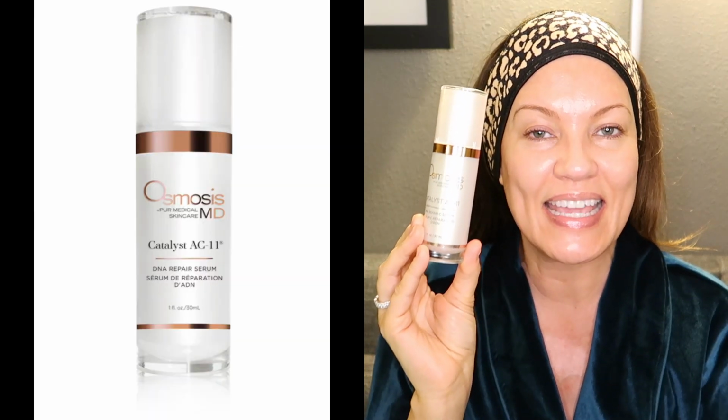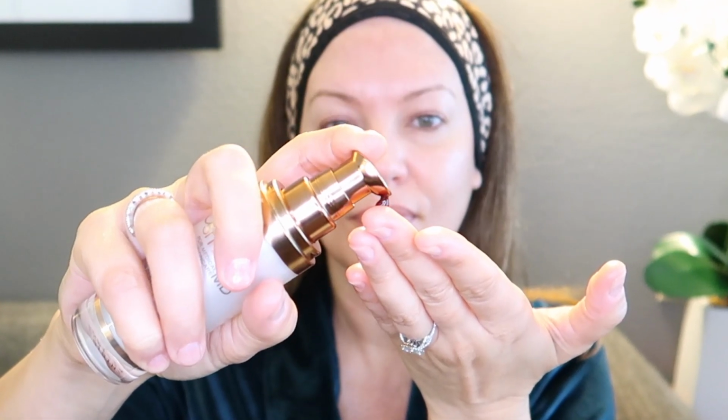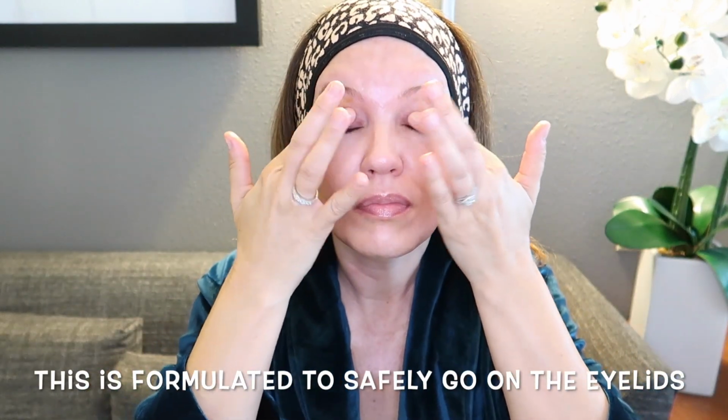Next, something I like to do every single morning and evening, I'm going to put a little drop of my Catalyst AC11. This is a DNA repairing serum. This is really good if you have droopy or saggy eyelids, but I have a ton of other videos on what this does, how this has really firmed up my eyelids. But I will say when I stop using it for a few months, my eyelids start to get a little saggy again.